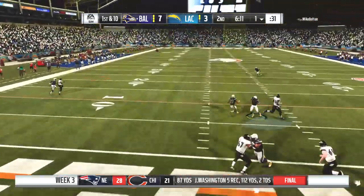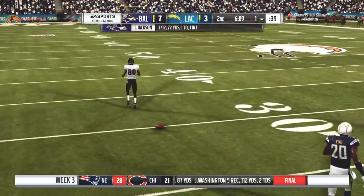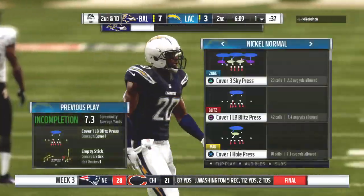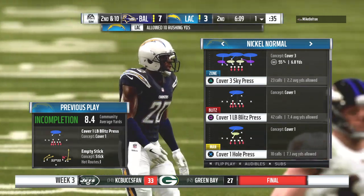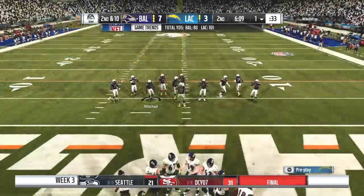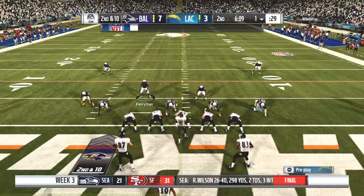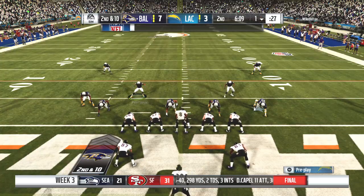Throwing on 1st down, it's Jackson. And lucky to get away with one there. That one nearly picked. 2nd down. The name of the game, as always on defense, put pressure on the quarterback. And that's exactly what they've done today. It looks like they've got him a little bit rattled. That would have been the 2nd interception in the 1st half.